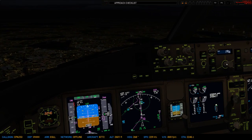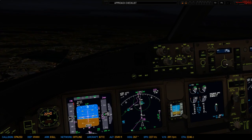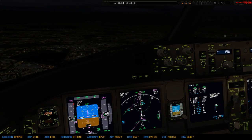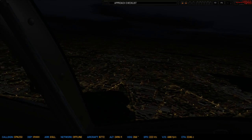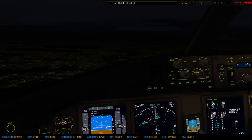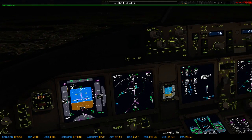2,500. It's rather windy up here. We're also overflying London as well. That was rather neat. Flaps 5. Speed checked. Flaps 5.